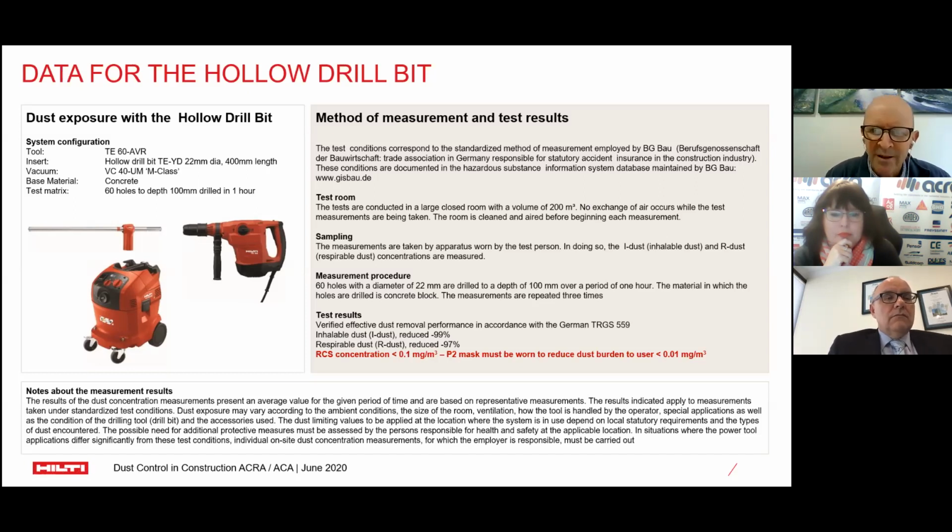So again, pushing home the point that these types of heavy drilling applications, if they're done on an all-day basis, they really need to be done with respiratory protective equipment. And we saw quite a few examples of those last week as well. So either the half face mask or the full face mask, depending on the user.